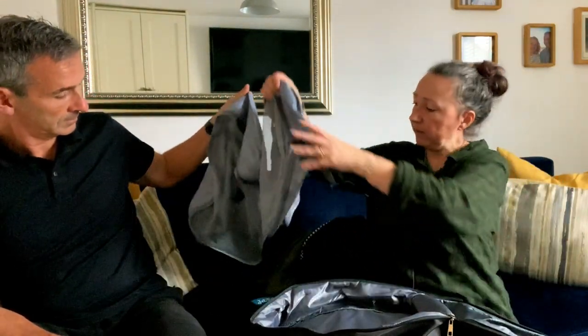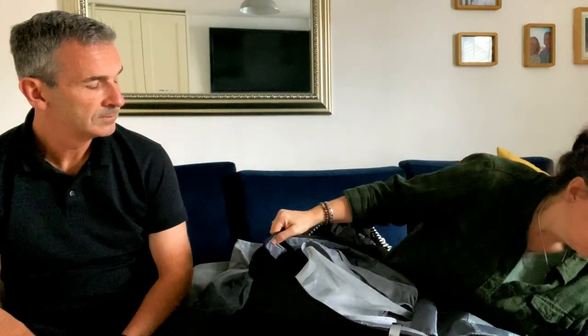So, just for a laugh. Could you fit both of those in there or just one? Well, this is what I'm going to try. I think I can fit the small one in comfortably. Yeah, I can. And there is room for a pair of shoes as well. So, just for a laugh. And you don't have to stay and watch this.